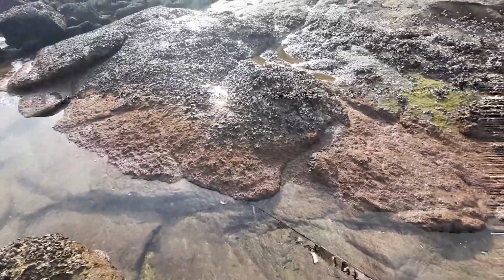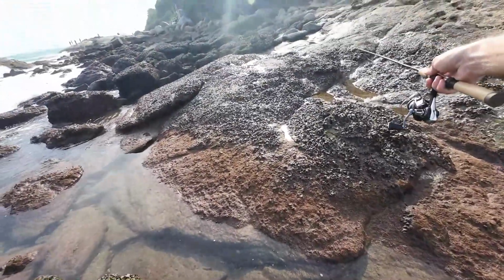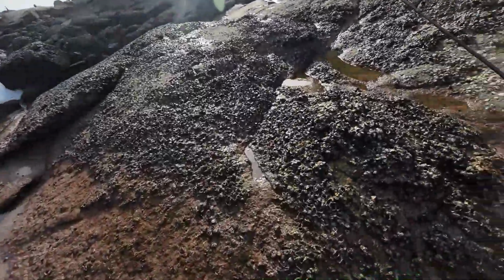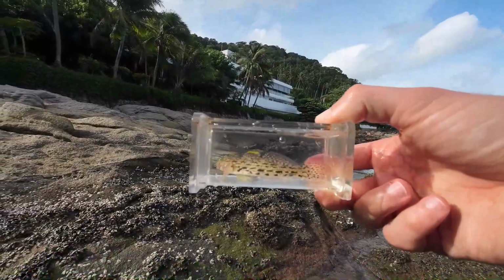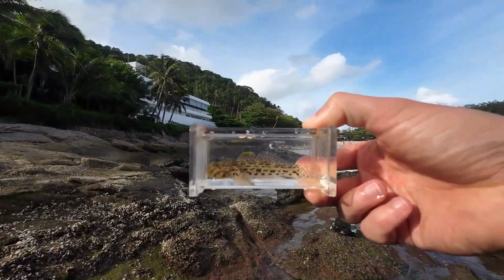Alright, the goby bit. Let's get him. Alright, let's go and take a look at whatever that goby is over there. Alright, so unfortunately, once again, this looks to be the same species we've caught before.